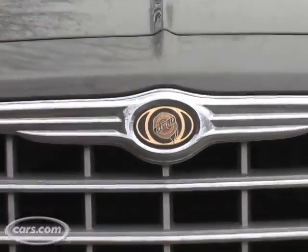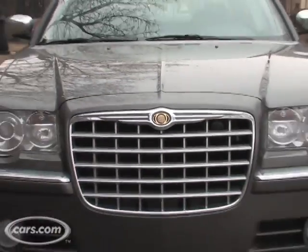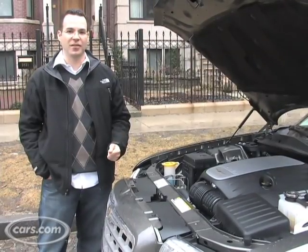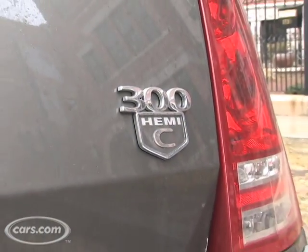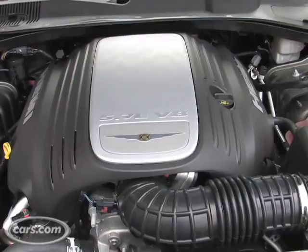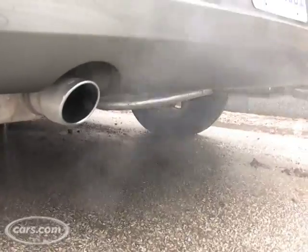For 2008, Chrysler's made some small improvements to the sedan, but it's still really about the Hemi. The 300 comes standard with a V6, but when you get a 300C, that means it comes with a Hemi V8 engine. It has 340 horsepower, it's pretty powerful, it's one of my favorite American V8 engines, and it moves this thing pretty rapidly.